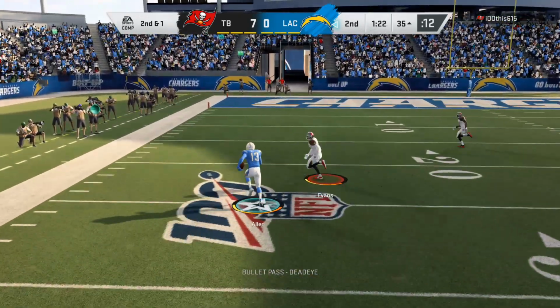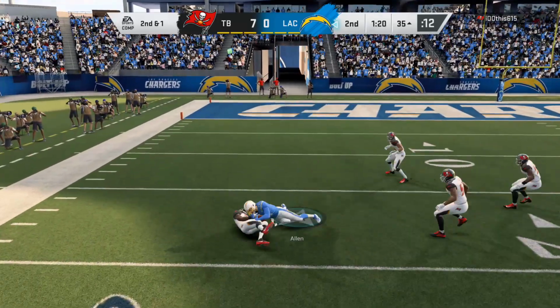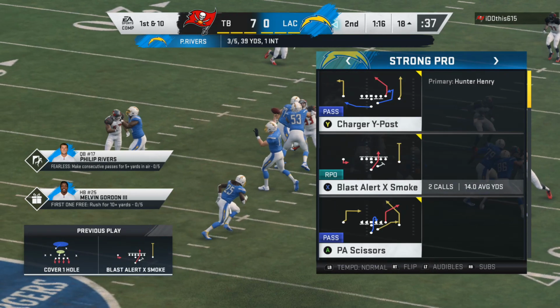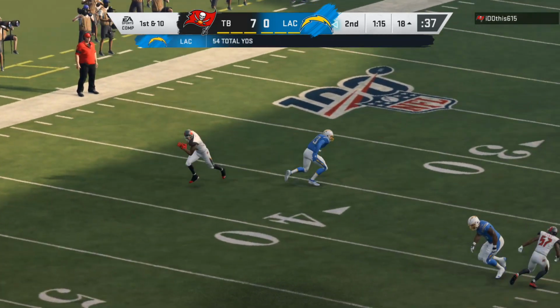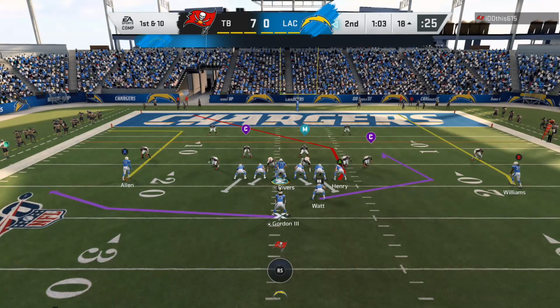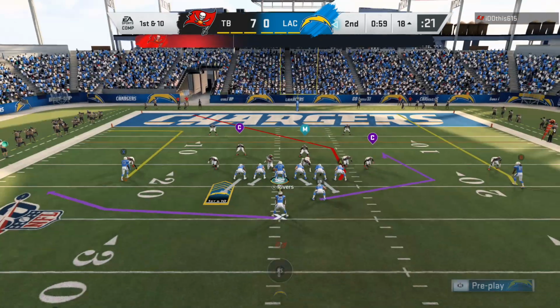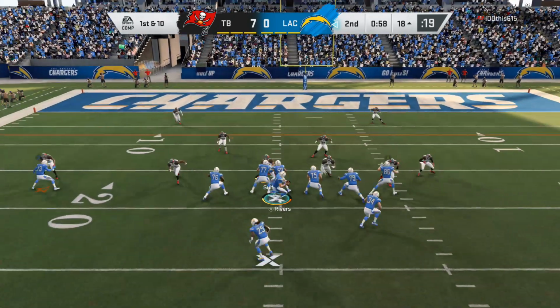Throws left side, complete to Keenan Allen. And inside the 20 before he's brought down. That one good for a first down pickup of 18 yards. A first red zone opportunity here for the Chargers. They have a 1st and 10 at the 18.